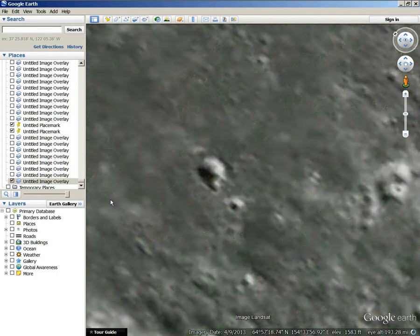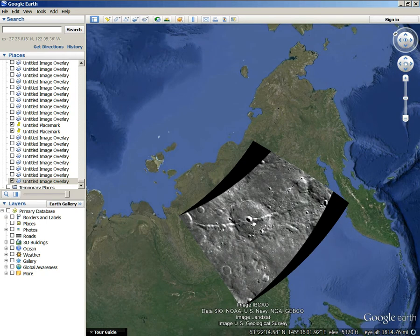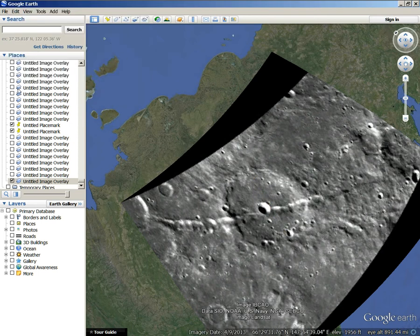Let's see what size it is. We should see what size it shows itself at. It should be right around 6 times the size. I'm not saying I got it perfectly set here, but let's just take a measurement. Okay, 263 miles that way. We'll just go from here to there, which is 122 miles. Okay, so let's go back to the moon. 240 miles, let's just say, okay? 240 miles, let's see what it is on the moon.